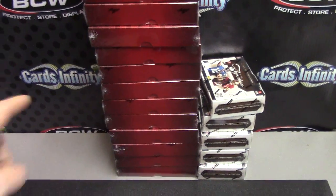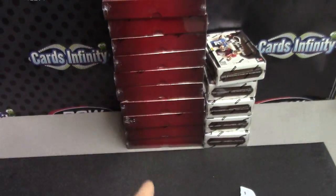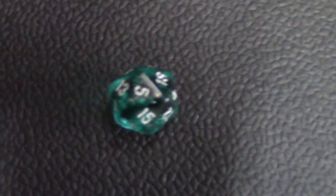Eddie, oh, actually this might be the last break of the day. Eddie's going to do 2013 Best of Football 2012 Prime Sigs. Box number 17. Looking for a box number 14 or less.